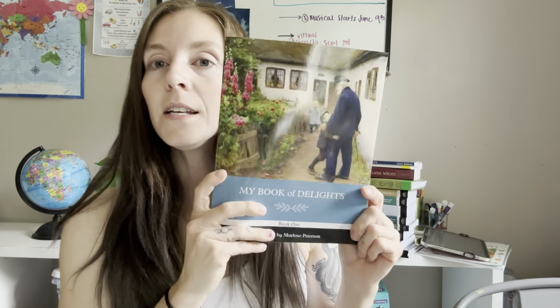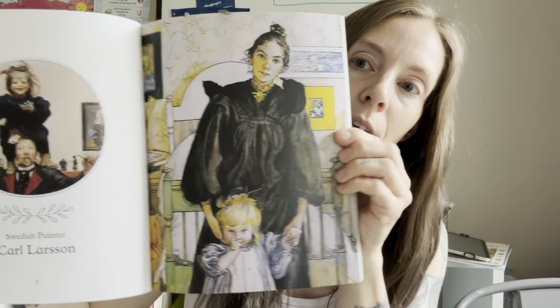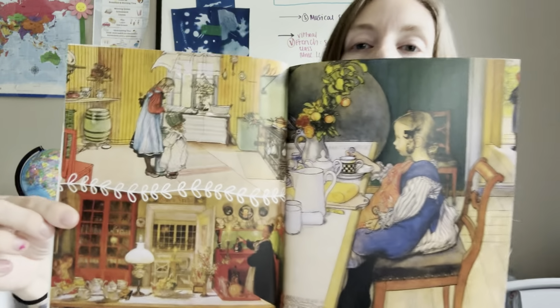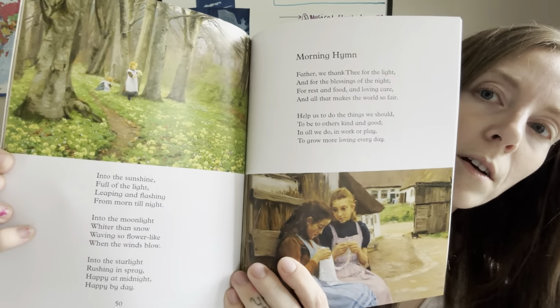Okay, the first thing is the Book of Delights. Like I said, these are for younger ages and for older ages. This is a book of fine art, poetry and some short stories. Let me try to share some of these. This is month 1, and this is the artwork of Carl Larsson. And there are poems and some more artwork.